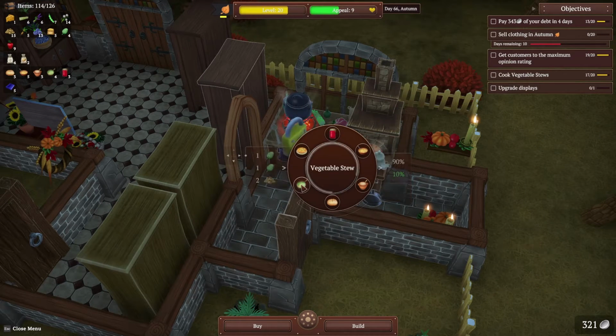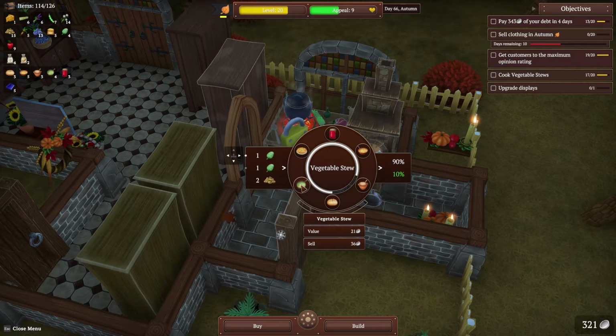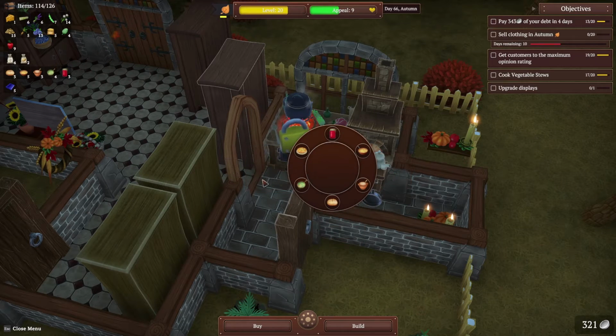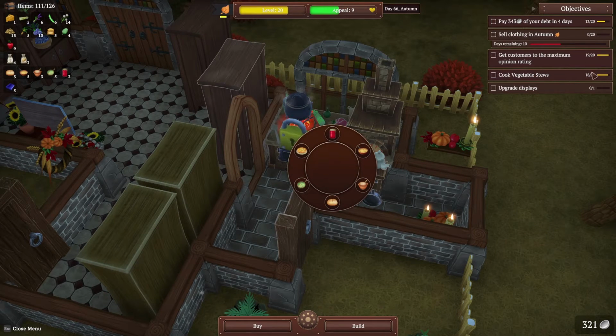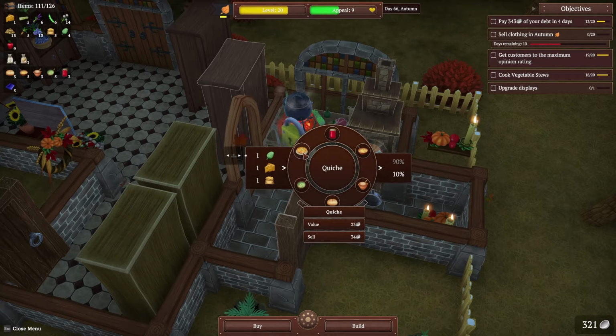We'll go for that. And then let's make one more vegetable stew as well. So we'll use beans and artichokes and use up some of our potatoes because we've got lots. So let's make a vegetable stew. And we need to make 2 more of those actually. If we make 2 more, we complete this goal thing here. And then let's make some quiche, because we can. Because people will no doubt ask for it. Now it's a thing that we can make.